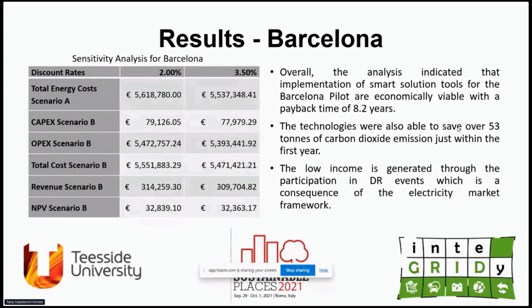And then, of course, the income generated through the participation is low. So what we'll notice is that there's a lower income, as we would expect, and this deals with the low participation in DR events, which is a consequence of the electricity market framework.